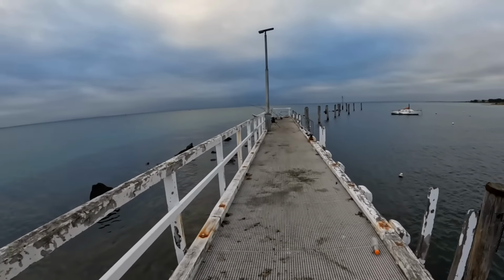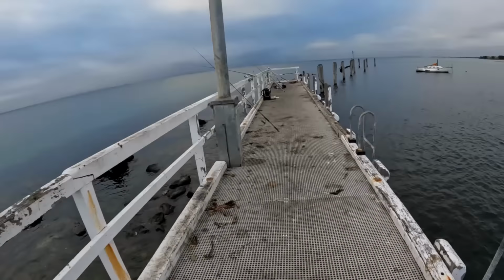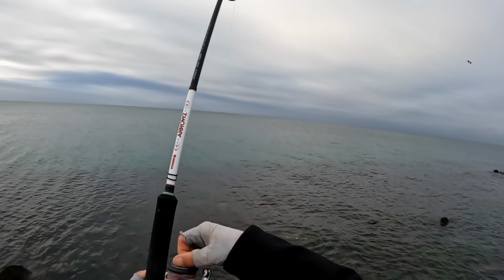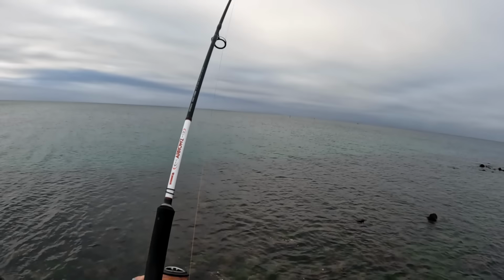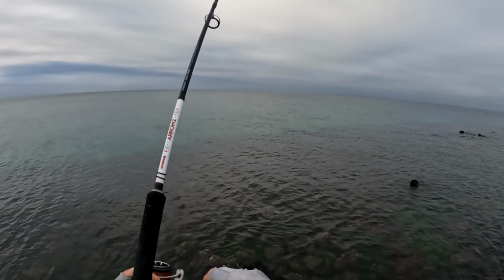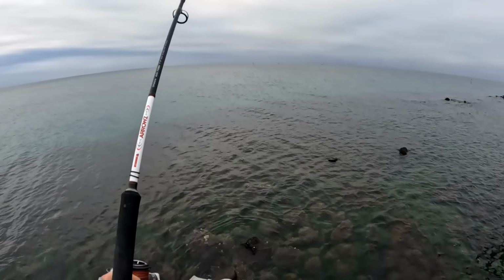Oh, that one's getting a bite. Yeah, good fish, man. Yeah, big head shakes. I'd say this is a snapper. Get the net ready. Fire, I thought he was stuck then. Yeah, it's a good snapper. He's a good fish, mate.